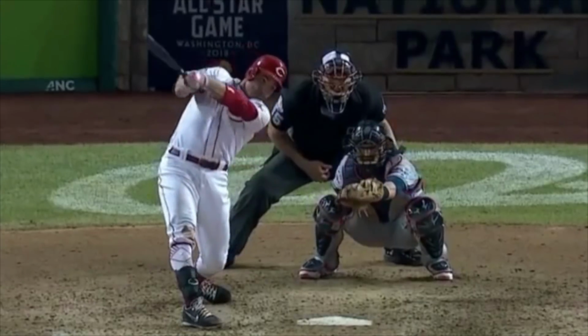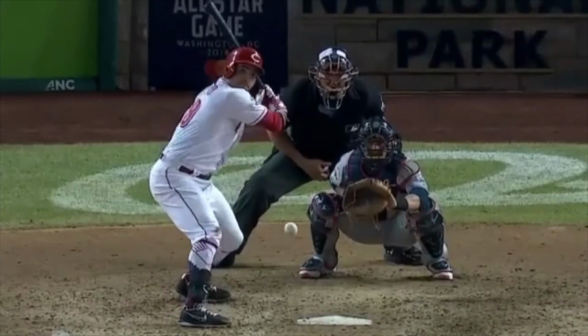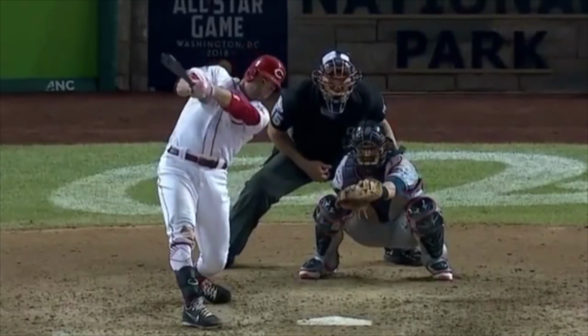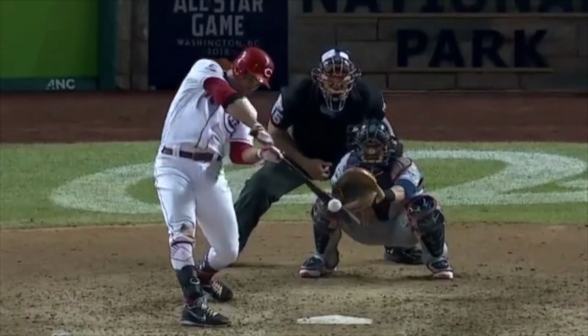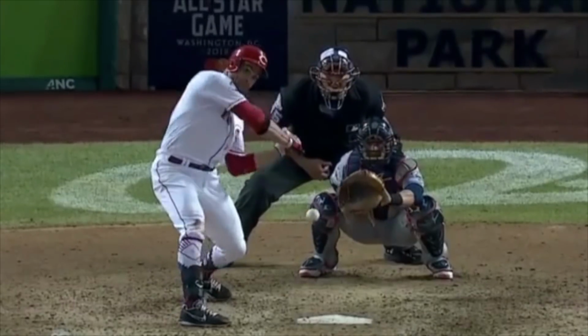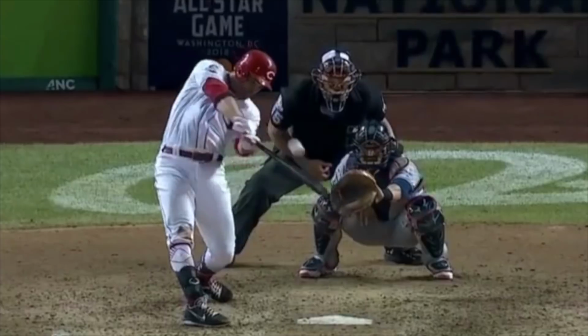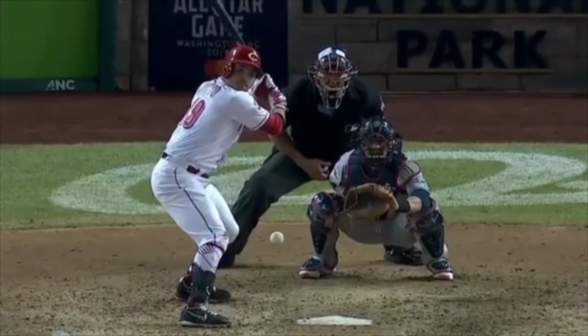So I thought this was a really cool shot of Votto doing that. And again, if you didn't know it was him, a lot of people might be like, oh, golly, he's not going to be able to hit like that. Oh, geez, look at that position right there. Oh, but that's what the best hitters are doing.